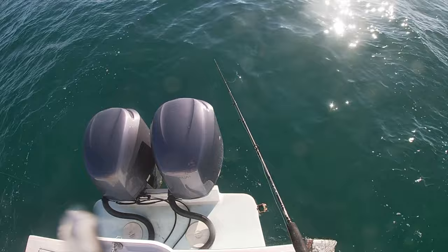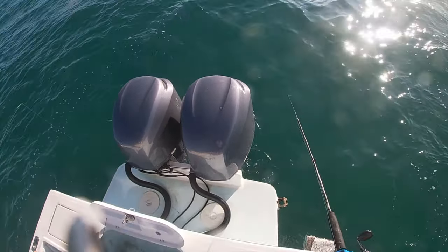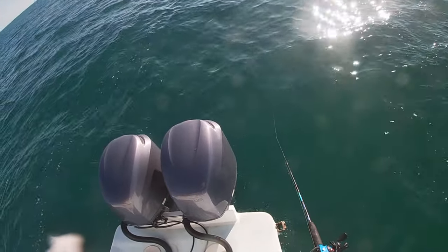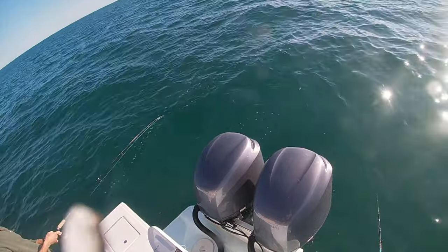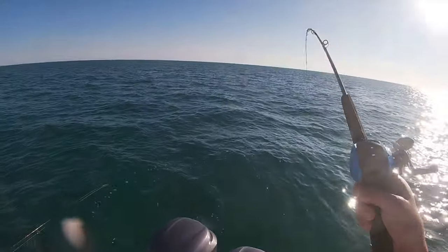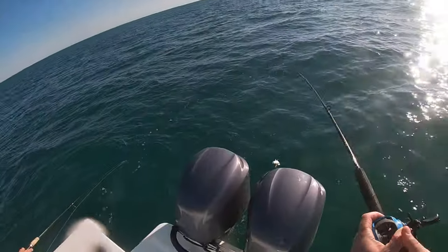So, in a genuine effort to fulfill the cook end of this video, I picked up the rod and reel and put down the spear gun. Yeah, you probably have no shrimp. Oh, there you go. Small fish. So small.